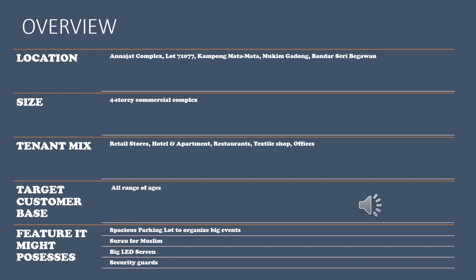This building has a big screen in front of the building, which works to advertise the billboard of the businesses inside this building. The management of this building also hires their own security guards as part of the maintenance and features it offers.